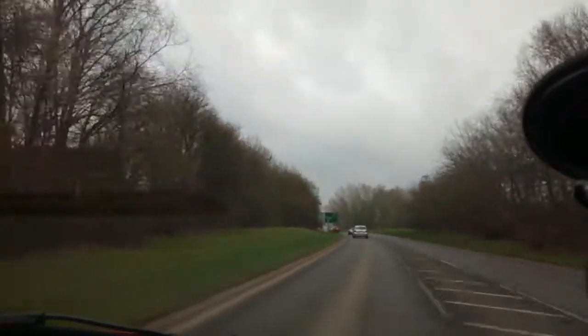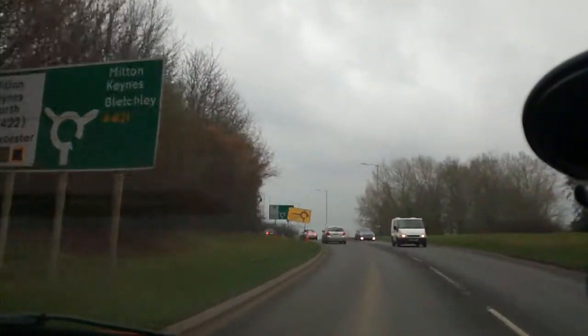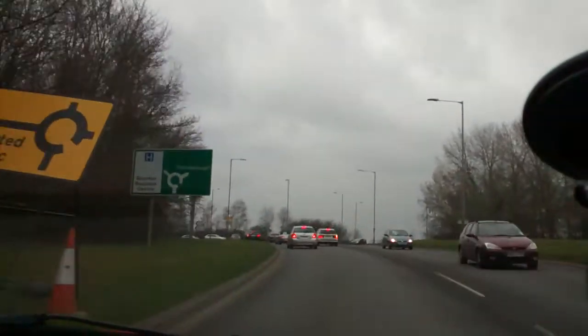So yeah, houses being built in Lace Hill. Still a lot more to build. Not sure how many have gone up so far. I'm guessing around about 400 so far.